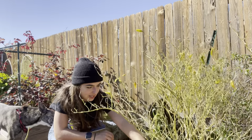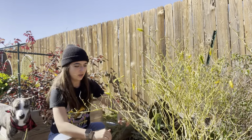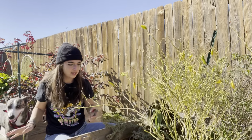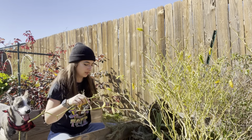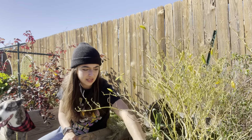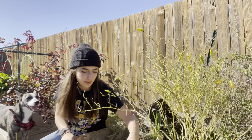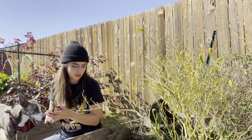Oh, that's a bit too thick. Can't cut that one. So this plant is just coming apart pretty quickly. This is very unfortunate. I am gonna leave the stump in the ground like I always do. I kind of showed that in a recent video as well, where I just leave the stump to decompose. There's a lot of organisms in the ground that are going to benefit from having something for food during the winter months where there's not as much available.